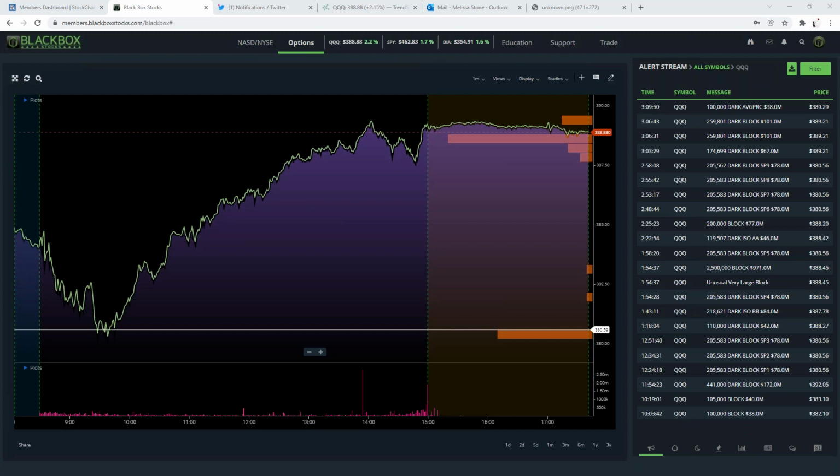Hi, I'm Moneyflow Mel with Black Box Stocks. Wanted to go over a phantom print we had come in today into the queues. They are extremely rare. We don't see them very often. And with the previous activity that we've noted and tracked, when we see a phantom print, they tend to gravitate towards that price. So what is a phantom print?